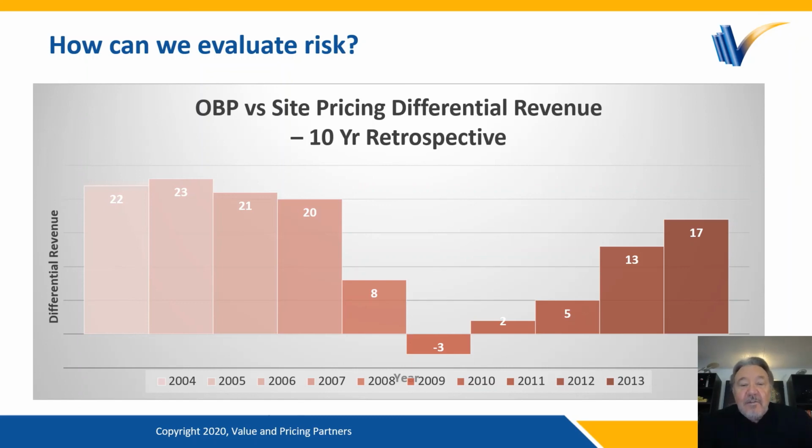And as you can see from the years that were analyzed, we went directly back across the Great Recession to see what the impact would be. So what we could see is going back to 2004, during the good times, before the recession hit, in every single year, the outcome-based pricing outperformed site-based pricing. Even at the worst point of the Great Recession, that would be in the years 2008, 2009, 2010, the outcome-based pricing outperformed site-based pricing in 2 out of 3 of those years.